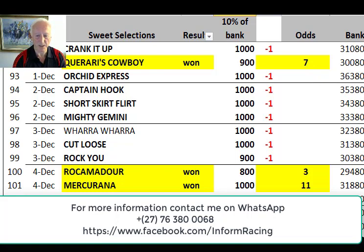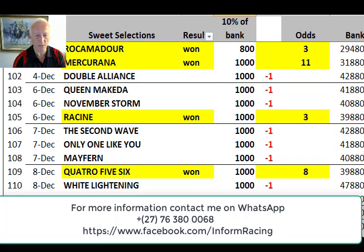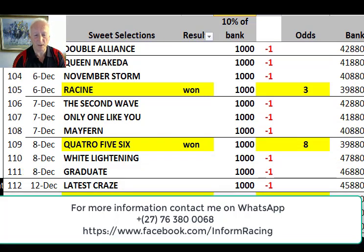Then we had a couple of days where we lost completely altogether. And then we moved down, and we see then on the 4th we had 2 winners, a 3-to-1 and a nice 11-to-1 winner. And this took us up to a nice little profit. So going on to December the 6th, we had another winner, etc.